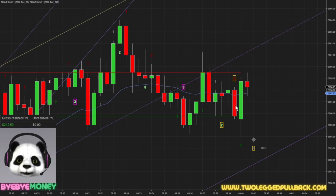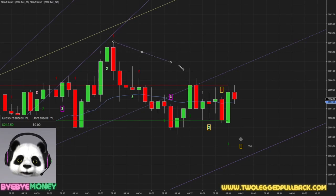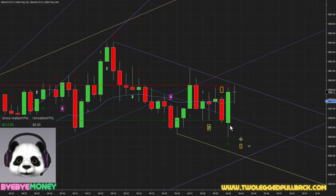Came all the way back up here though. Strong bull bar, some bullish buying pressure here. But if we were to make a trend, it should look like this at the moment. Channel. A perfect scalp made here from this high to here, exactly 5 ticks.